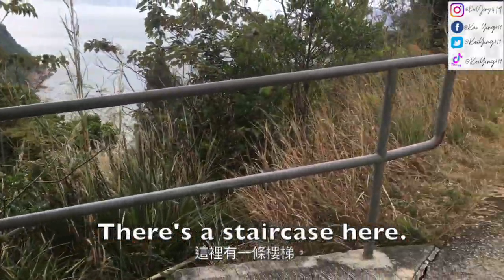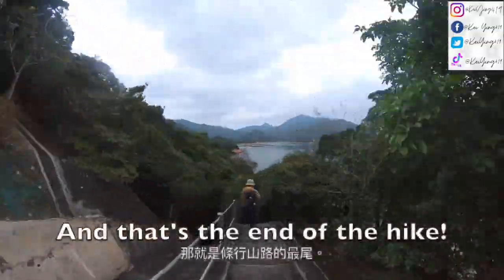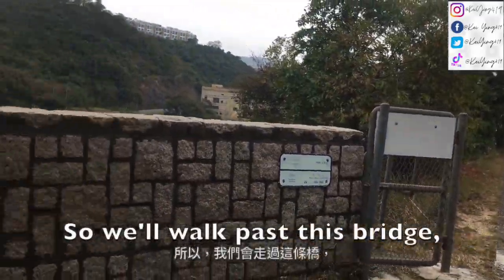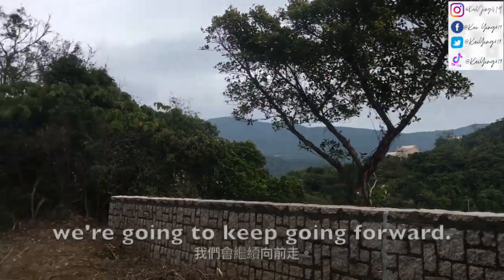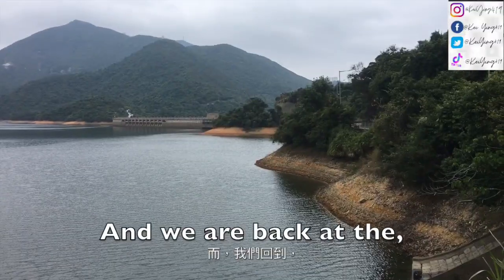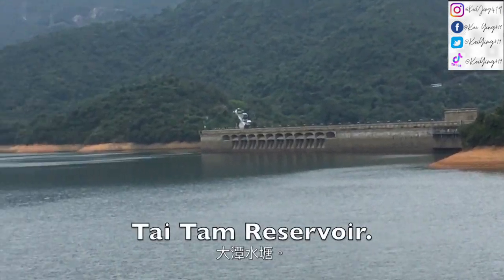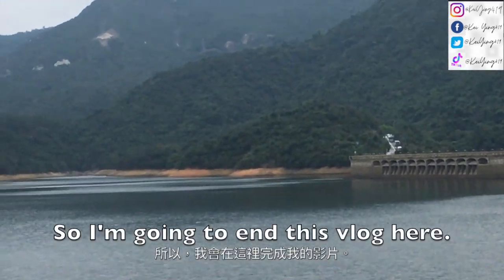There's a staircase here, and that's the end of the hike. We'll walk past this gate, and then we're gonna take this board. And we are back at the Tai Tam Reservoir. So I'm gonna end this vlog here.